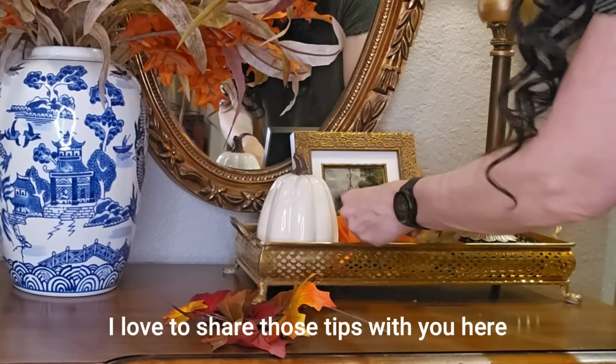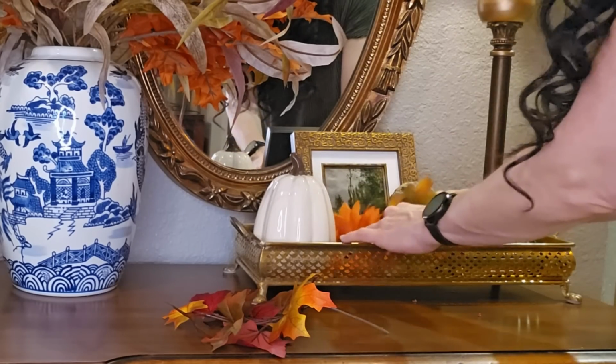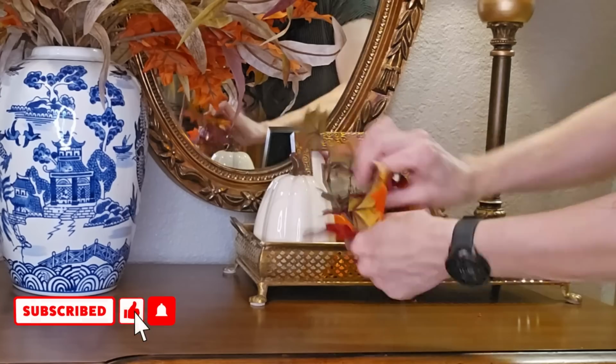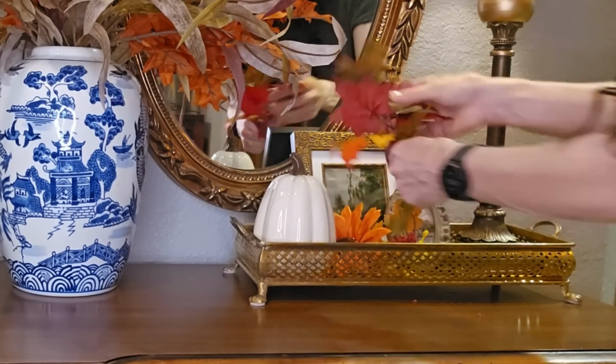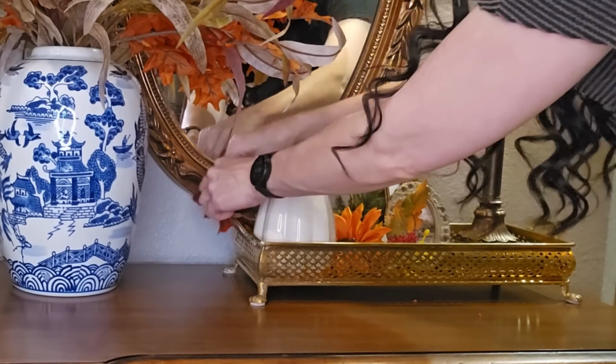I have a couple of floral picks here. This is going to soften the look of the vignette. I'm going to tuck them in and around that pumpkin. It will bring that fall element into this vintage brass tray, and again, like I said, soften the harsh lines from all of the decor.